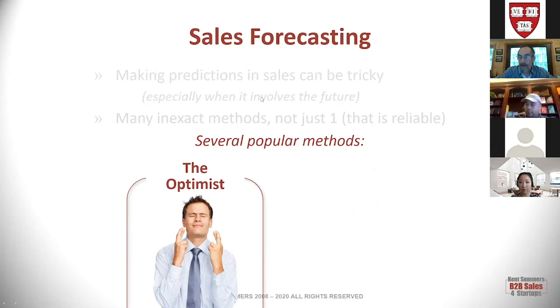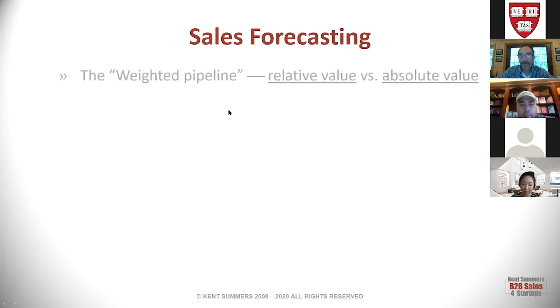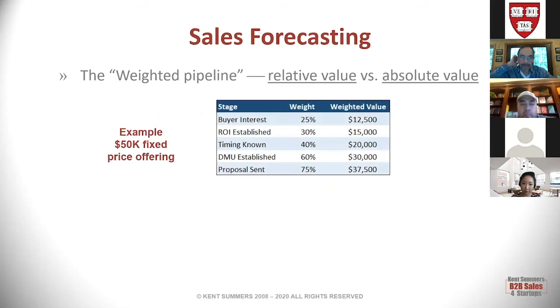And of course, the flip side of that is Sandy the Sandbagger, somebody that is pretty good at managing people's expectations and leaving him or her the opportunity to outperform those expectations. Those are several popular methods. And what I'd like to do is offer you a method that I've developed and used in the past for myself and for lots of companies that I work with that tends to work very well because it's not only reliable, it's very simple. So it's called the weighted pipeline. And this is a way of measuring the relative value of your pipeline versus the absolute value. So let's take the example of that 50K fixed offering here in the context of the different stages of my sales process.